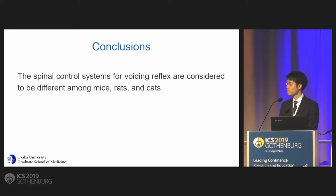It's fair to say that you've looked at the afferents, but how do you know this is the input to the voiding reflex in your conclusion here? Sorry? Well, your conclusion is saying the spinal control systems for the voiding reflex are considered to be different. Now, I agree there's an afferent pathway demonstrated, but that looks like the pain afferent pathway, because you've used lipopolysaccharide and noxious stimuli, which aren't the normal afferent limb of the voiding reflex. It's correct. I'm not disagreeing this is important information, but it's just your conclusion is a bit odd. Thank you.